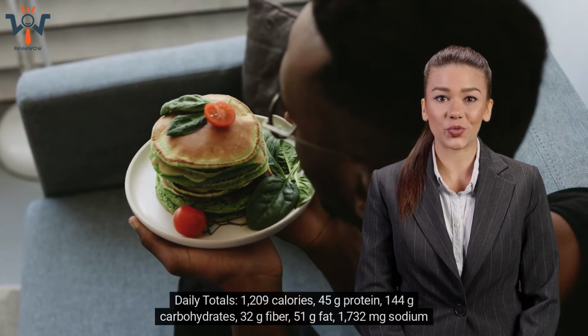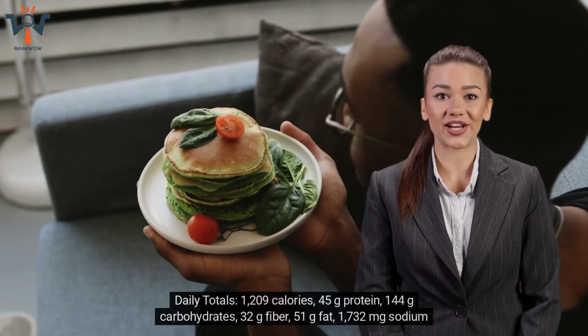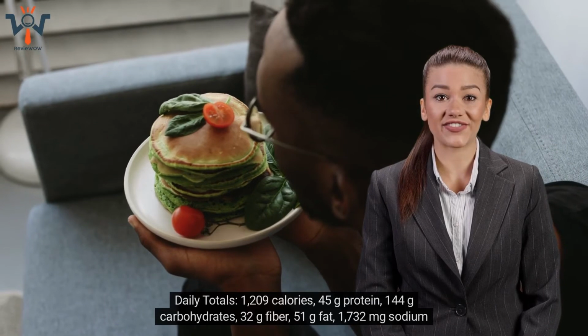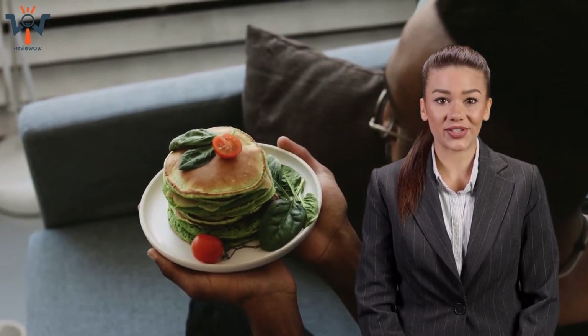Daily totals: 1,209 calories, 45 g protein, 144 g carbohydrates, 32 g fiber, 51 g fat, 1,732 milligrams sodium. You did it!